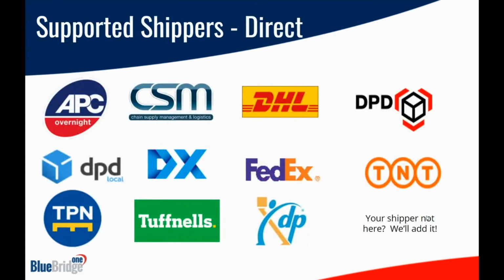Regarding the shippers we work with, we have 2 types of integration. We have direct integration with these shippers' systems. This is a growing list, and actually, just in the last few weeks, we've brought in DX and TPN, the pallet network. So those are our direct integrations, and we also have another type of integration, which is on the next slide.